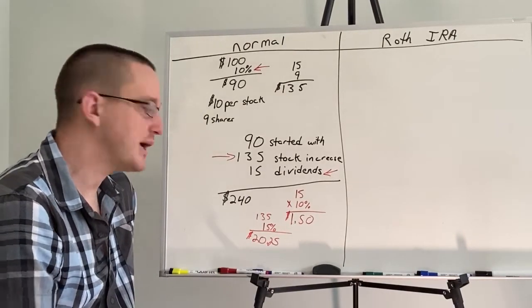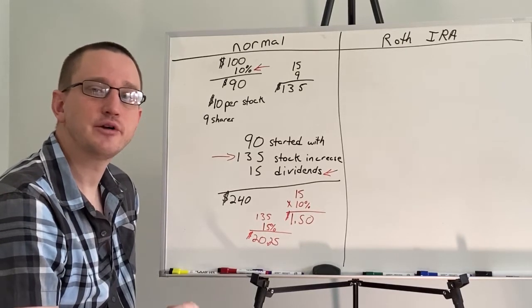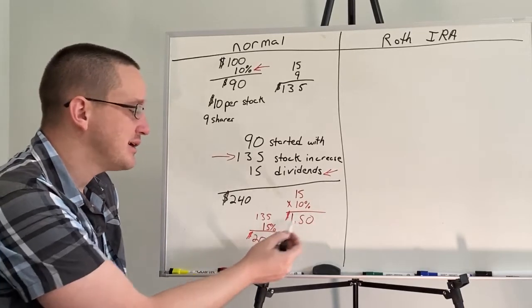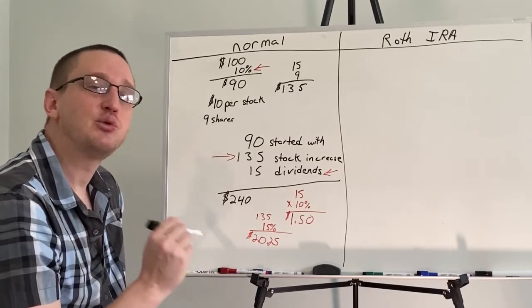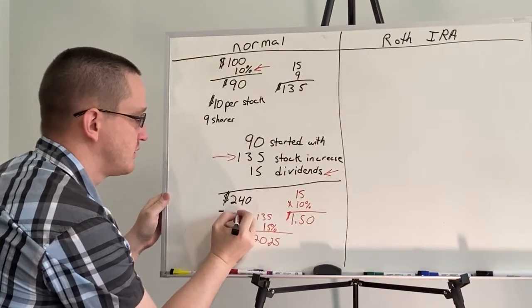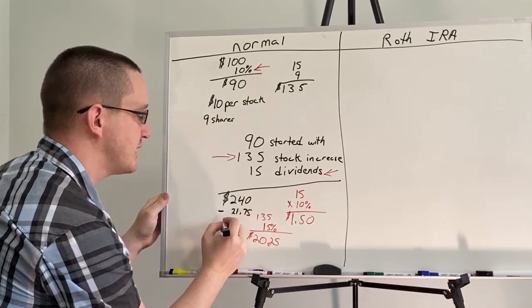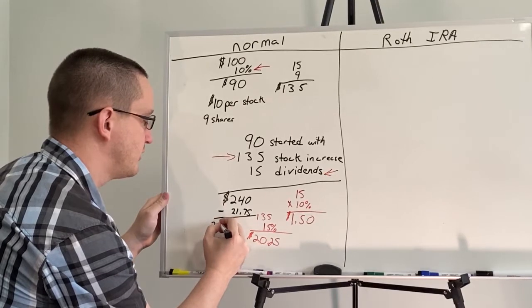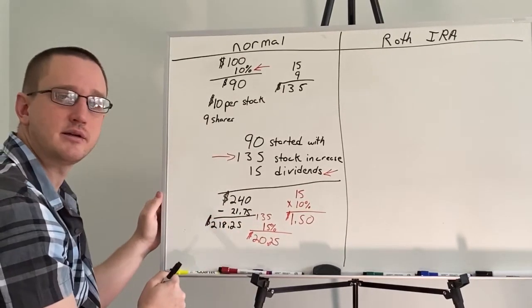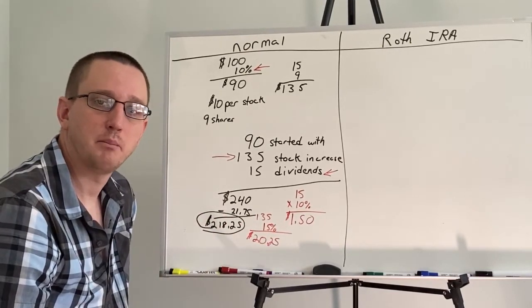So realistically, you do not have $240 available to you. You have $240 minus what you are going to owe in taxes, which in this case is roughly $22. So what you actually have is your $240 minus $21.75 for a total of $218.25. That is your total amount.